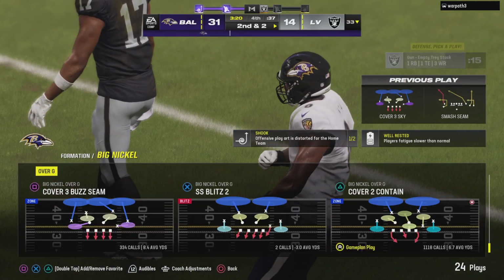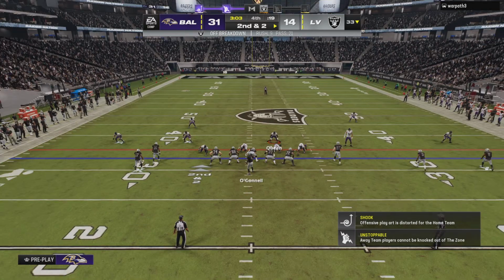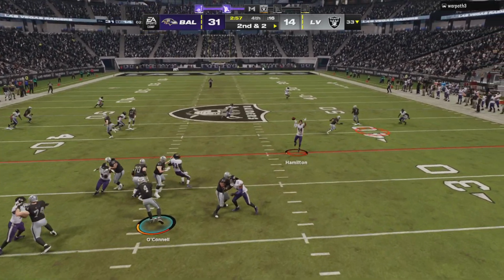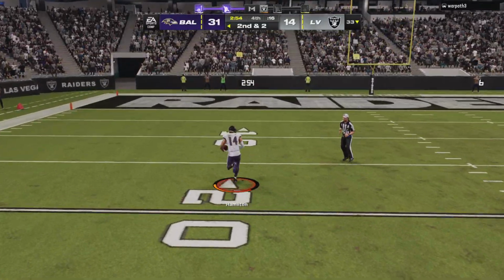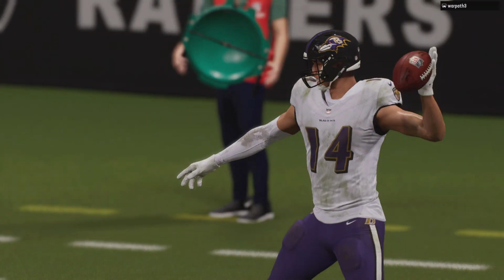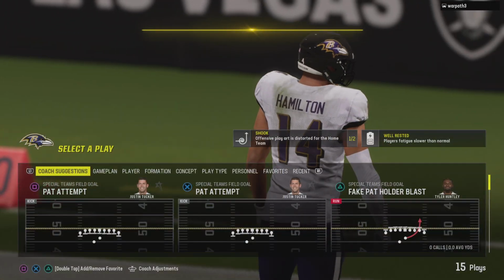And he's upended at the 33 following a good pickup of 8. Here's a 2nd and 2 now from the 33. Back to throw. O'Connell. And for a 3rd time tonight, he's intercepted. Kyle Hamilton picks it. And he will bring this back. It's a pick 6 and a Raven touchdown.